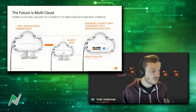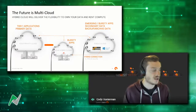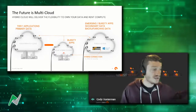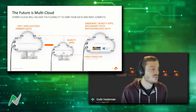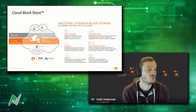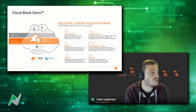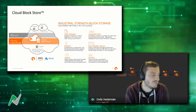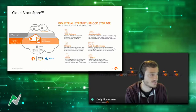And so we realized, well, we need an offering beyond just our physical storage sitting in your on-premises data center, or even your physical storage sitting in a colo data center sitting next to an AWS availability zone. And so what we did is we've rebuilt the back end of our FlashArray block offering into a product that we call Cloud Block Store. This is not simply a port of our operating environment into an EC2 instance inside of AWS.